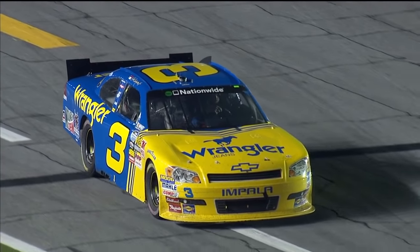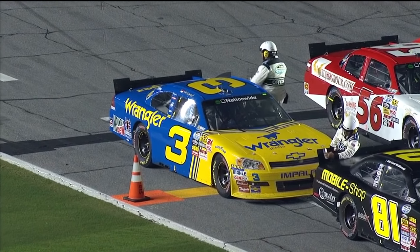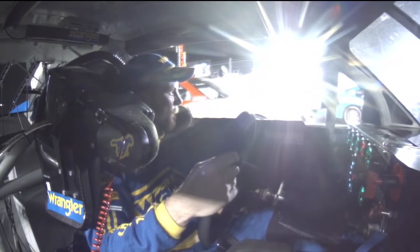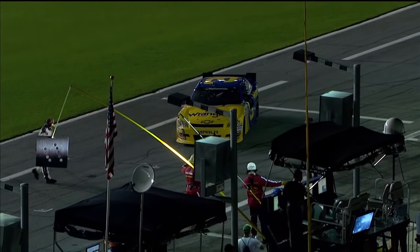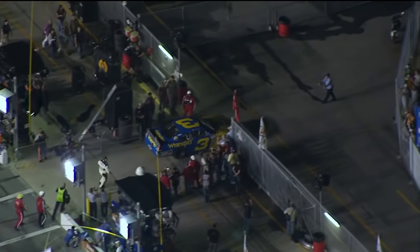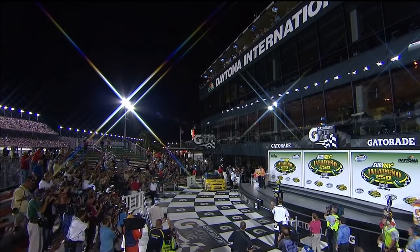Now going down for the spoiler angle check before he makes his way toward Daytona's victory lane. Clear, and on he goes, and as I say again, I can only imagine the thoughts that are going through his mind on that cool down lap, while he drove around, his crew all waiting for him. And the drive into victory lane for Dale Earnhardt Jr. right now. We'll talk to him and find out what those thoughts are in just a minute. Earnhardt wins at Daytona.